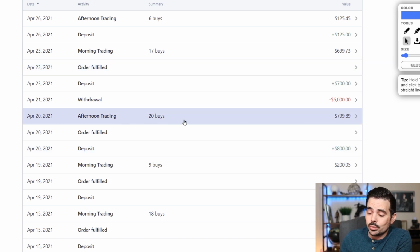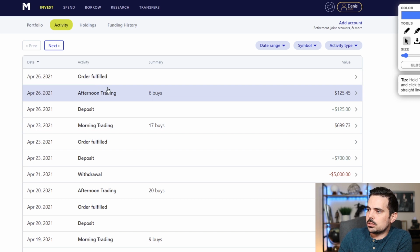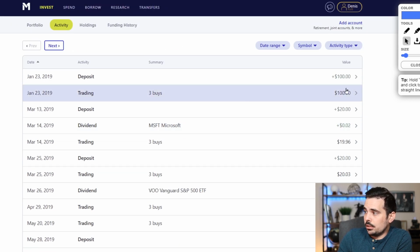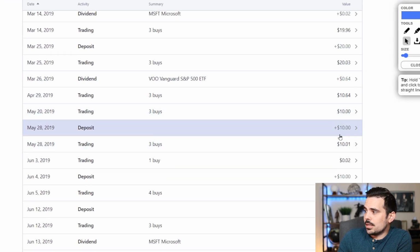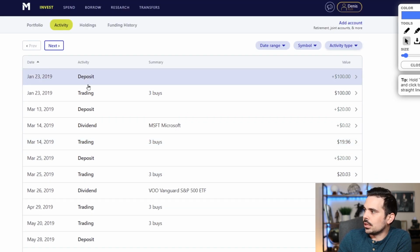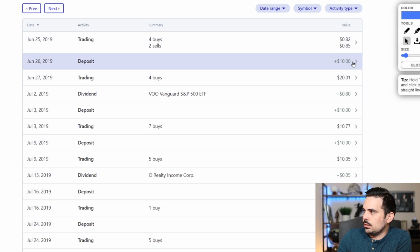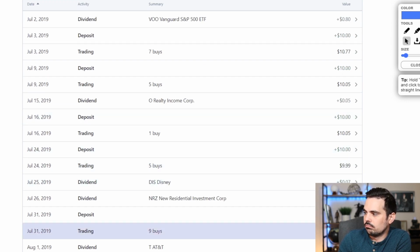So I told you more recently I've had the opportunity to be able to invest a little bit more. And again, I try to tell people don't get discouraged, because before I go into that one, I'm going to show you here. My initial deposit, like I told you, $100. And then check this out. $20 deposit, $10, $10, $10, $10, right? And I can even keep going here. So like June of 2019, $10, $10, $10, $10, $10, $10.